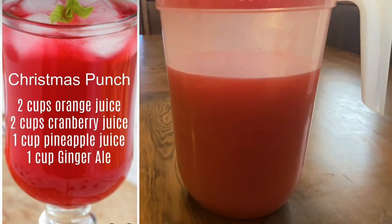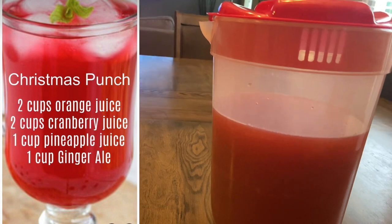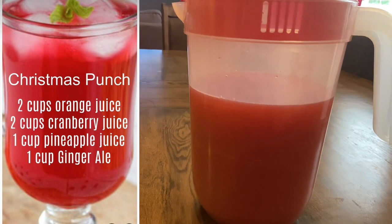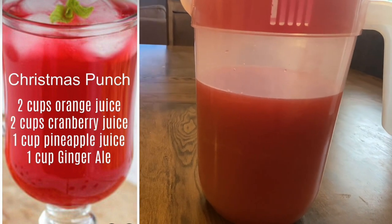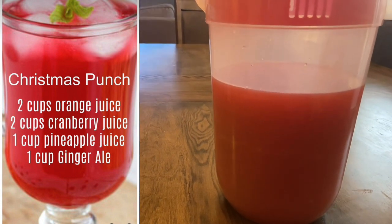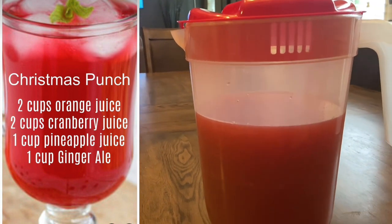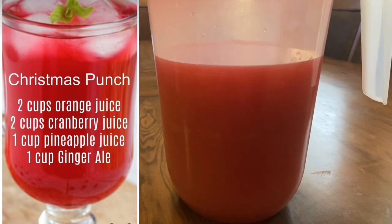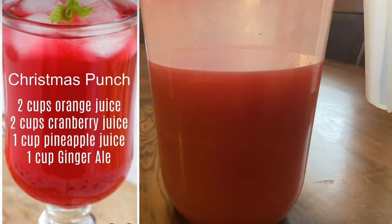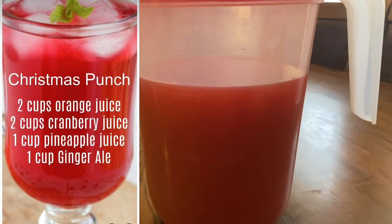You just add in the four ingredients on the screen: the cranberry juice, the orange juice, the ginger ale, and the pineapple juice. Stir it all up. You could add additional sugar if you want. I did not, because I don't want it to be super sweet. But yeah, super simple, super easy Christmas punch recipe. My mom used to fix it when I was coming up some years. And so I just like to do different little touches to celebrate the holidays and make things feel like it's a time of celebration. But I hope you guys try this Christmas punch recipe on Christmas Day today or sometime soon.